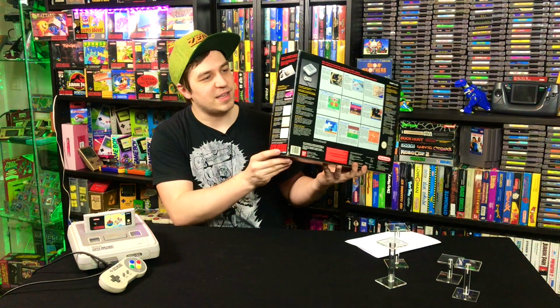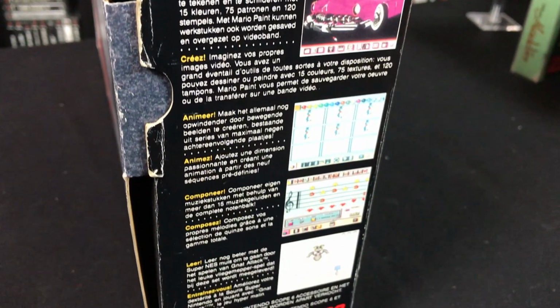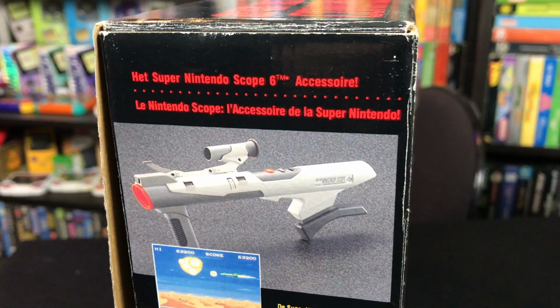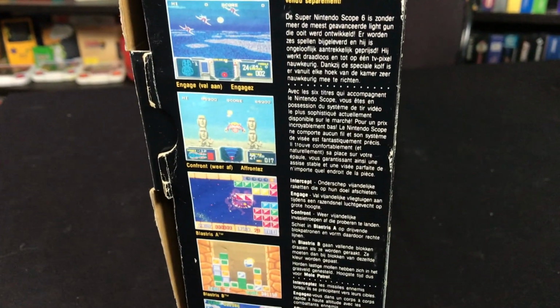Over here on the side you even have some ads for Mario Paint and stuff like that. And on the other side you got some stuff about the Super Scope. So that's pretty darn neat. Let me just pop that over there.